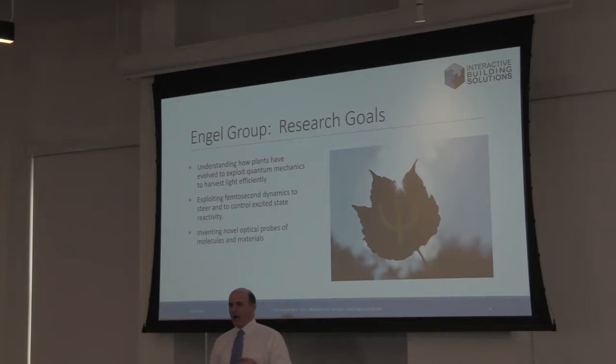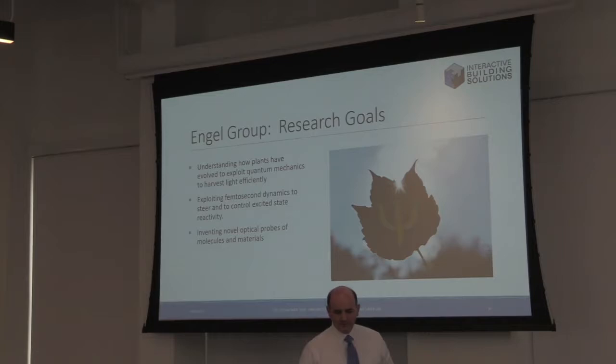So if you can get this laboratory design right, you can be twice as productive, and you can do experiments that other people can't do. And in fact, we created some of the very first data to prove that biology makes use of quantum mechanics and manifestly quantum dynamics in its light harvesting. We created the first optical analog to MRI in our group. We created the first femtosecond chiral spectroscopy in our group.